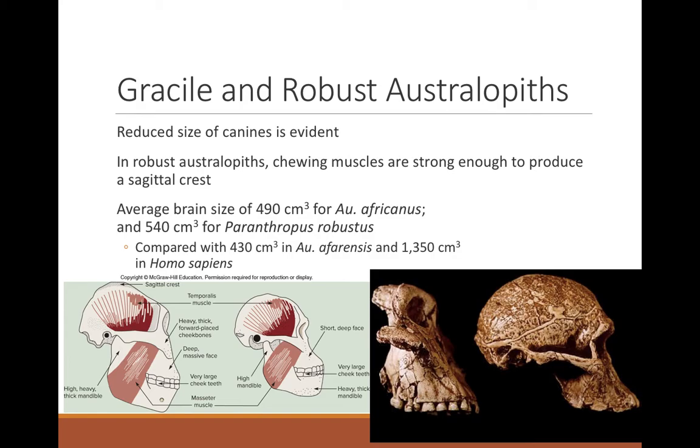So this represents chewing muscles being even more strongly developed. We see robust brow ridges among the robust Australopiths. The average brain size for a gracile Australopith, Australopithecus africanus, is about 490 cubic centimeters. So we see a little bit bigger brain size than we see among chimpanzees, with a chimp brain around 350 cubic centimeters. Paranthropus robustus, one of the robust Australopiths, has a brain size of about 540 cubic centimeters.